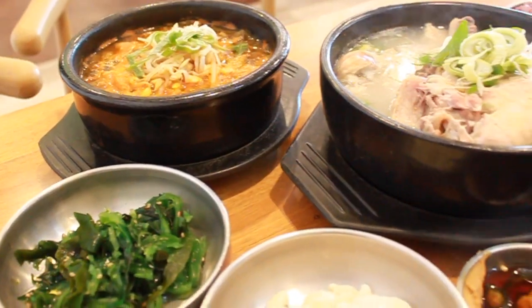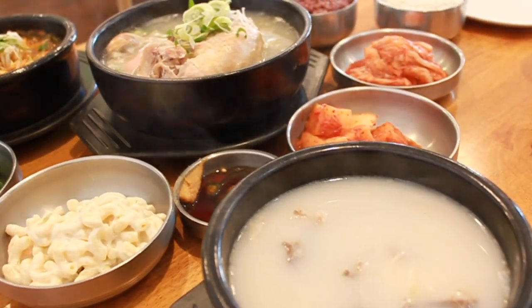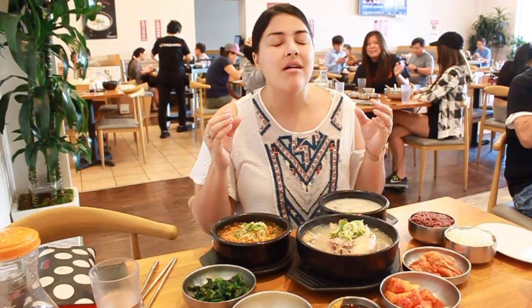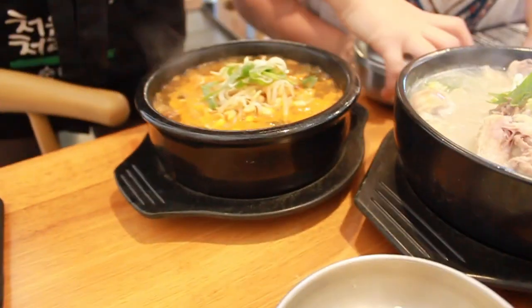We're actually gonna get 3 soups for you guys. We're gonna get salangtang, we're gonna get a Korean hangover soup, and a chicken ginseng soup. And I believe the chicken is stuffed with rice. So it's gonna be so good and delicious. And I hope you guys are as excited as I am. All right, so all of the food just got here pretty much at the same time, and the smell is just intoxicating. It is just filling my sinuses, and I'm so excited to try all of this.